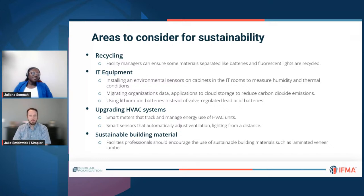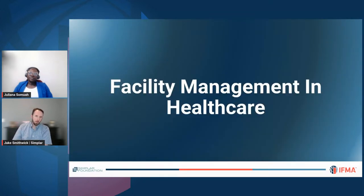So the last major part of our report is looking at facility management and healthcare. Now, I know this is a very specific field, and many of you may not work in this space, but the reason we're talking about this is that if you look at the workforce demographics and what's happening globally, there's going to be an increased need for healthcare systems and healthcare facility managers.